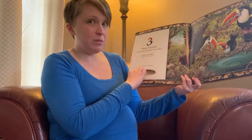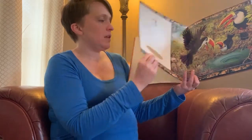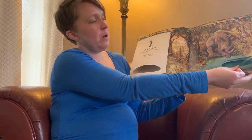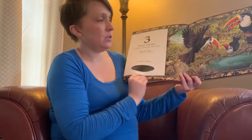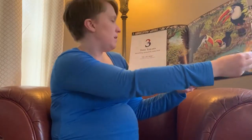So this book is a little special. There's these holes in the pages. And if you notice, as you turn the page, the holes in the paper are making the puddle of the drinking hole change. Let's see what the next page will happen.